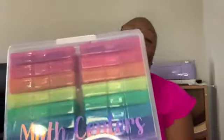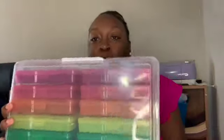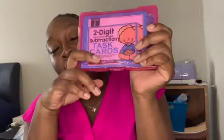I got this from Michael's for about $28, but I've already laminated most of them and cut them and put them all in here. I'm just going to show you what some of them look like, because even though they have really good previews on TPT, it's also nice to see what it actually looks like when it's printed out and laminated. So here is one of them that I've kept, and this is 2-digit subtraction, with and without regrouping.